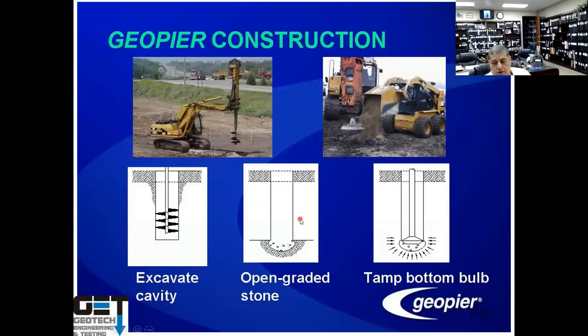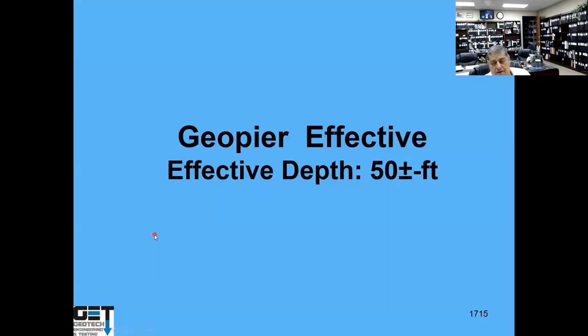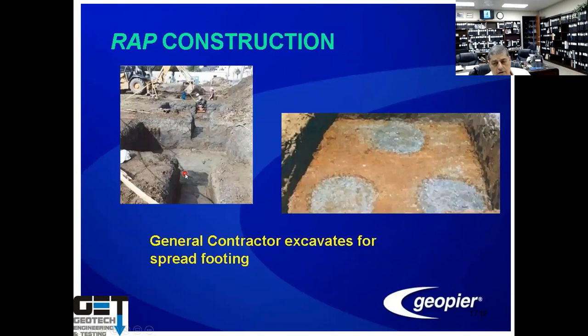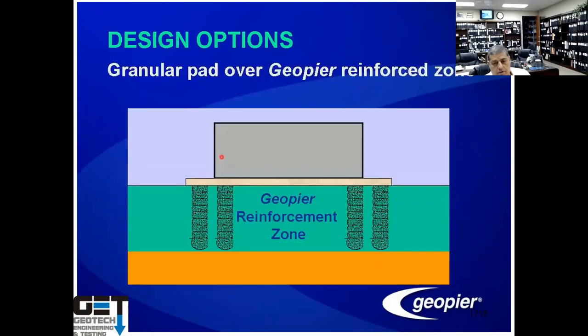Geopiers, if you got soft soils up to 40 feet, you can go out and put these stone columns in. These are gravel columns. You drill a hole, fill it up with gravel, called geopiers. Vibro aggregate piers or geopier systems, essentially you drill, it increases the bearing capacity, decreases the settlement. The effective depth is usually about 50 feet. Then you compact the gravel as you put it in. These are typical pictures of the geopiers. You put it on the embankments, on the tank foundations.